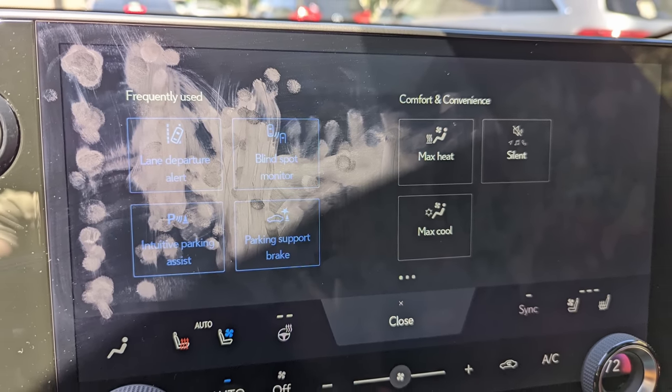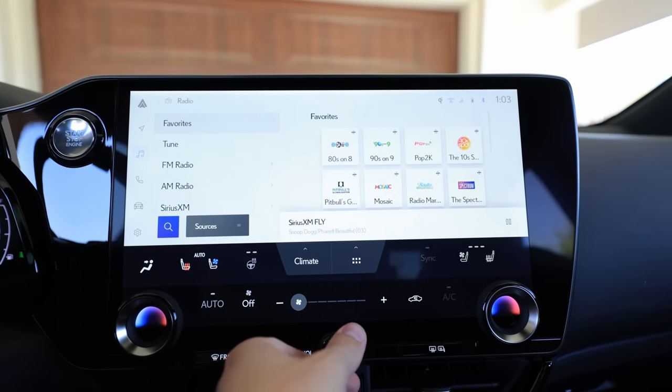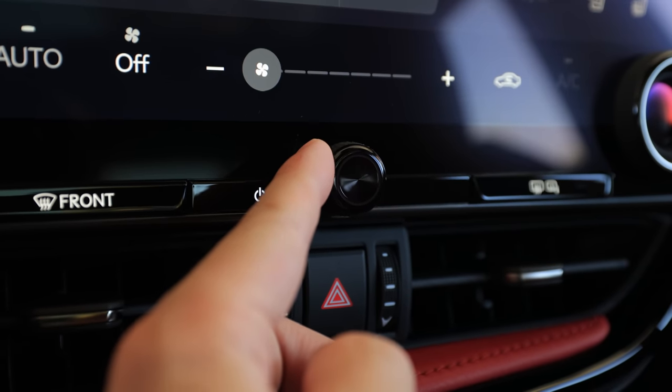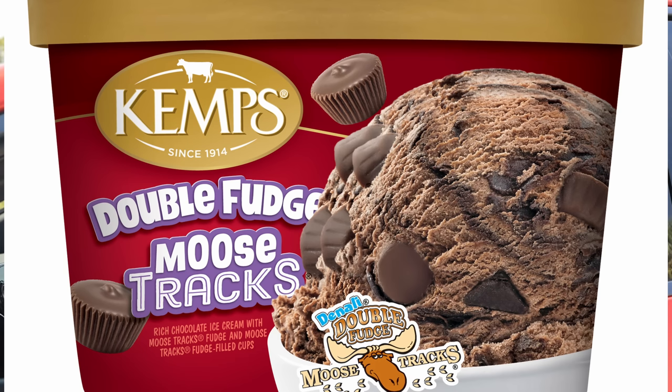A couple more things before I hop in the back. The volume control knob is excellent. The radio integration through the menus is not the easiest to use, but once you have your presets set, you're never gonna really mess with it. But the volume knob just feels so good. The resistance is excellent to it. It's very satisfying, and it reminds me of the chocolate chips in Rocky Road ice cream or Moose Tracks, if you know what I mean.